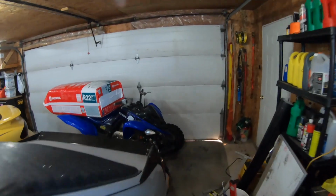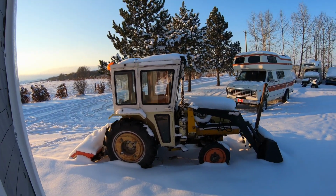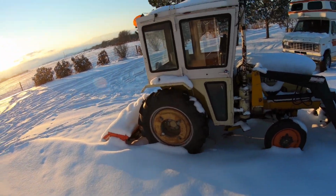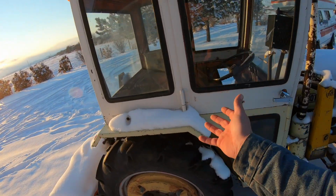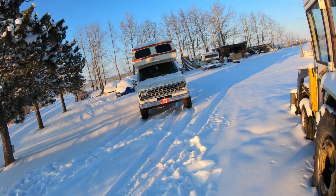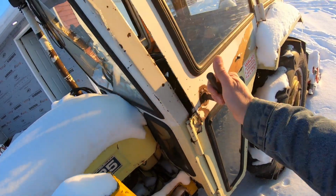Now I'm going to show you guys a little something else out here too. This is the new toy. Bought it with the house. A 1973 Kubota L225. Use it for tilling the garden and clearing snow. Unfortunately, right now, it has no reverse gear because I blew it out spreading gravel. We brought a bunch of gravel in this summer. So, you know, you got to get the garage done so I can get her in there.